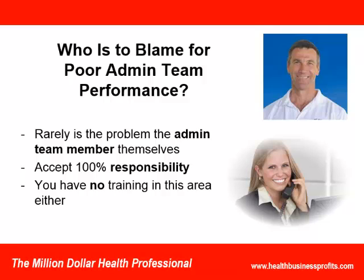I realised if there was a problem in my business, my admin team, my therapy team, or anything else to do with the business, I had to accept 100% responsibility for it and I had to go about fixing it. So I'll tell you now, rarely is the problem your admin team member themselves. And really, why should it be? It's not their fault if they do some things wrong. We'll talk about the mistakes today.